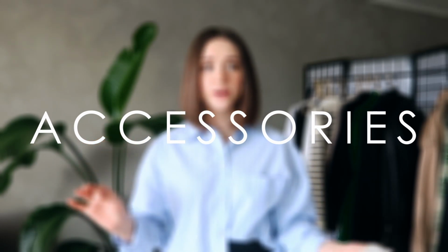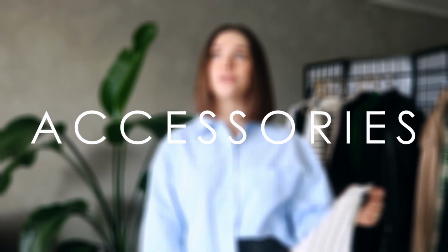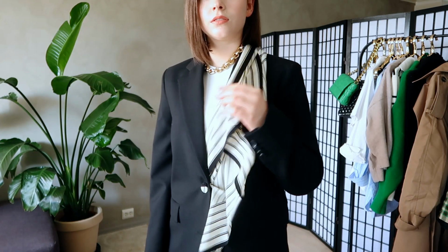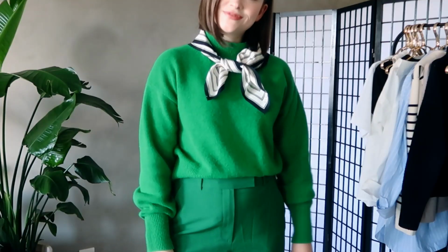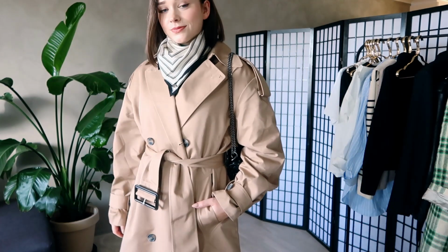I mentioned I'm not very strict. I don't tend to do a very set number of accessories, but I like to give some accessories a little bit of extra attention. And I think adding print through accessories that can be worn with pretty much every single outfit you have is a really great way of adding interest to your outfit. I love layering this a bit asymmetrically, especially over either a coat or my trench coat, or for my blazers. It's adding just a little bit of interest, but you can tie it in a much more traditional scarf way as well.